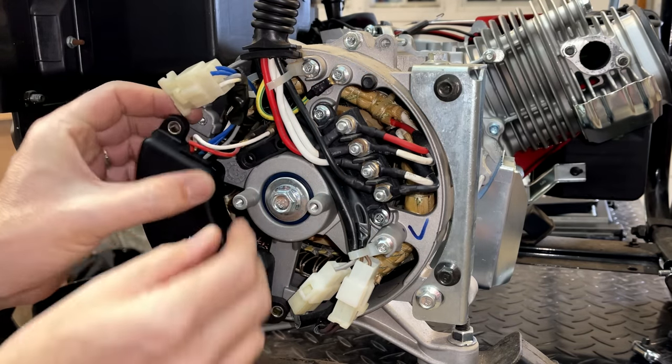Now, the distortion jumped quite a bit. I think once I put 3,000 watts on, it jumped up close to 15%, and then under 5,000 watts, closer to 18% distortion. And that is high. It is typical, though, for a brushed generator with an AVR under that kind of load to have that much distortion. So this is running, I would say, exactly as it should. I don't see any issues here.